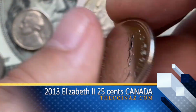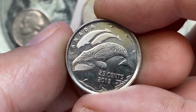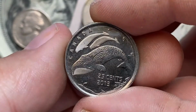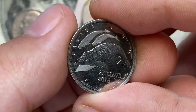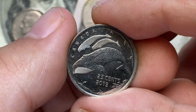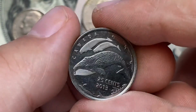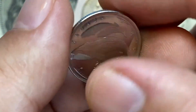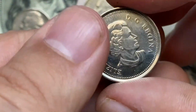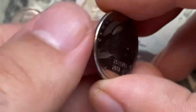2013 Elizabeth II, 25 cents from Canada. A circulating commemorative coin from the Life in the North series, a nickel-plated copper coin produced by the 3-ply plating method. The reverse design has 3 types: Type 1 with a frosted body of a bowhead whale, Type 2 with frosting on 2 beluga whales, and Type 3 with frosting on the body of the whale excluding the small fin tip. Our coin is Type 2, as you can see. Uncirculated Type 2 specimens are worth over $2 according to Numista.